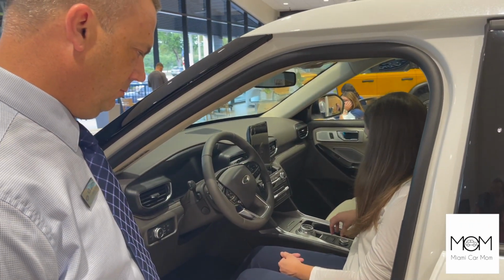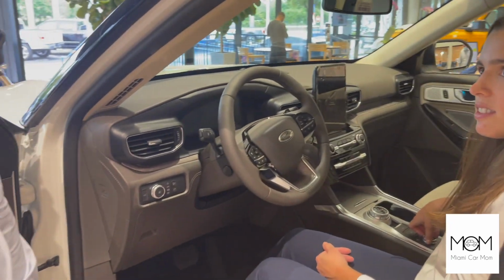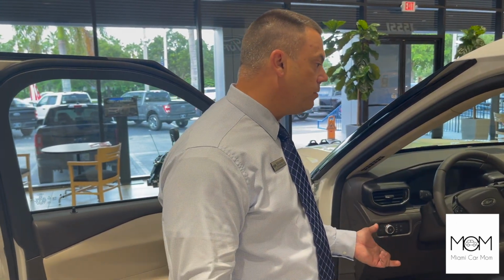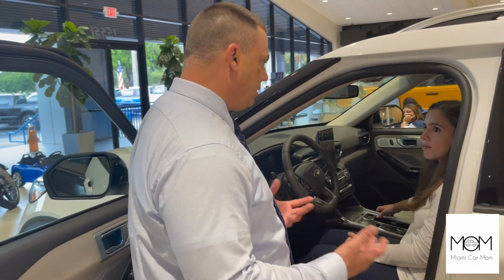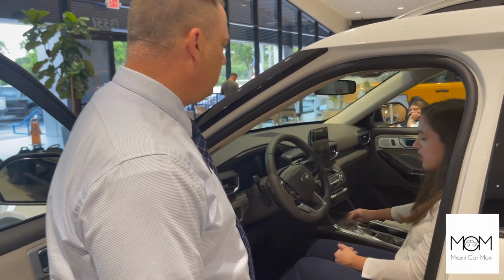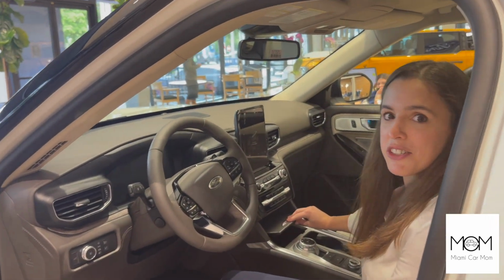And you also do have the drive modes as well. Which drive modes does this one have? Well, it has the slippery, the snow. So if you're doing a road trip to the mountains, you're not going to have an issue with traction. Exactly, slipping in the snow. And sand, you can go to the beach. Nice. Right around the sand dunes, guys.